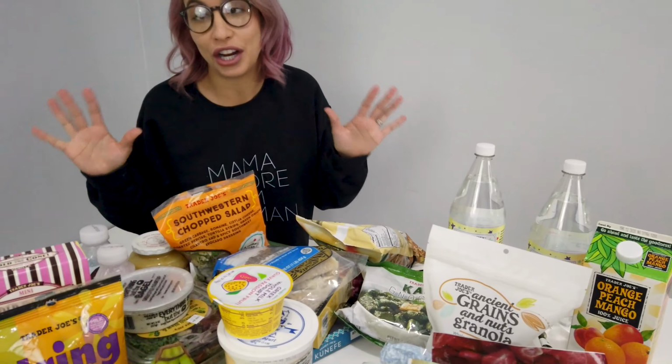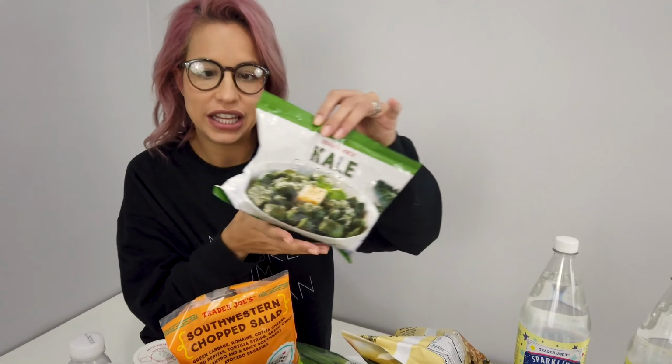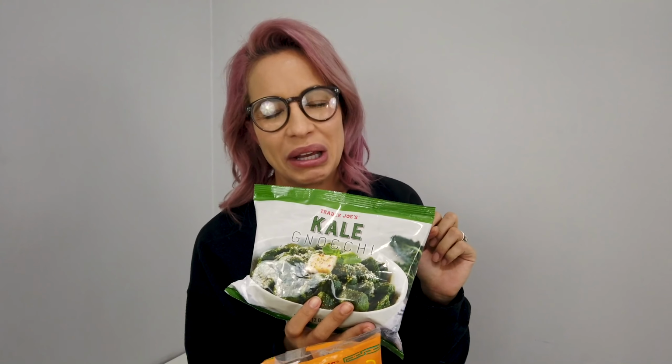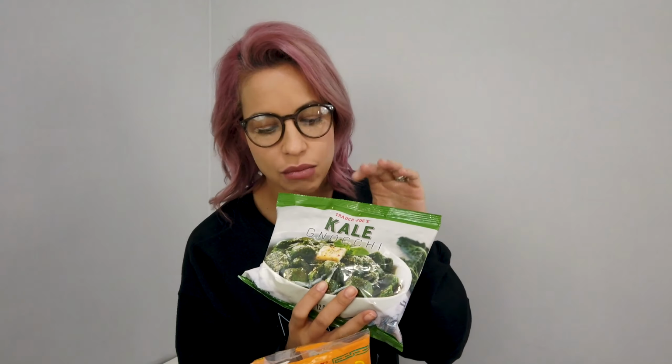We also got some good air fryer stuff. That's one of the things I really like about Trader Joe's. You go through that freezer aisle and there are so many good options for quick meals in the air fryer, things I could deep after. We did the kale gnocchi. They also have it in sweet potato and cauliflower, but I don't really like cauliflower. And we're always trying to get more greens with Asher.